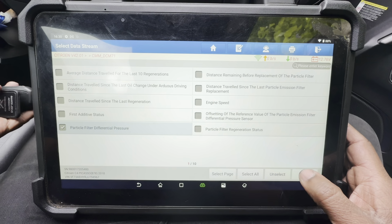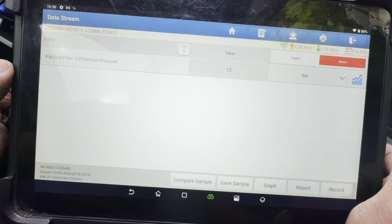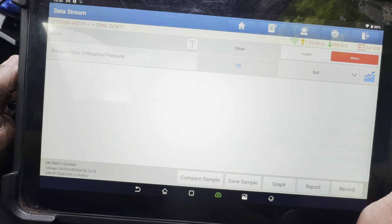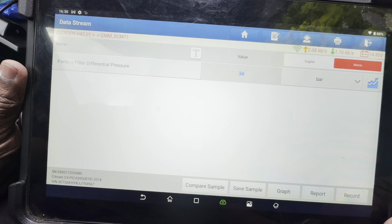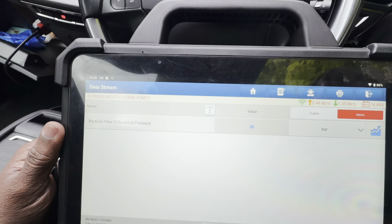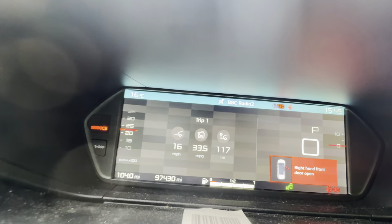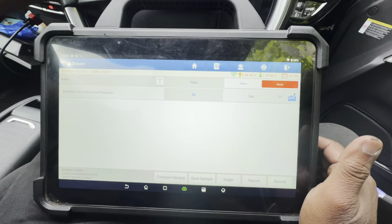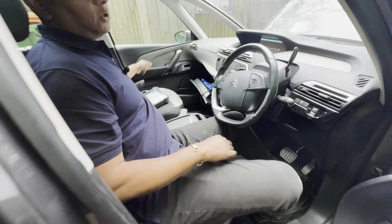This is the important one: differential pressure. I'll start the car. While idle, it's around 13, 14, fluctuating a little bit. We'll see how it is while driving, RPM 2500. Basically, at the moment I couldn't rev to RPM 2500. I feel the DPF is also slightly blocked. However, first of all we go to the engine bay and have a look at what's going on.